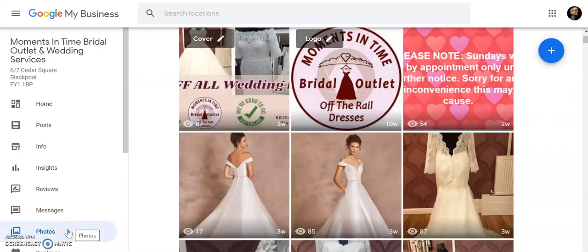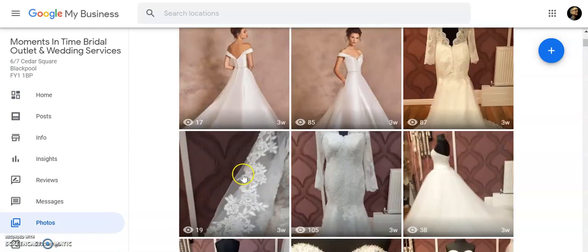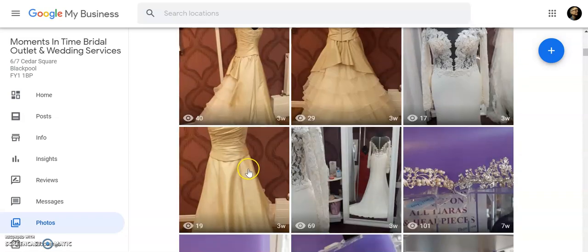Another really good tool is you can put photographs on your My Business site, ranging from a cover photograph to your logo. Lots of nice photographs, lots of lovely views you can see there. And this enables Google to populate its images section on its website. Okay, so a well-described photograph on Google Images really is worth a fortune in terms of views.